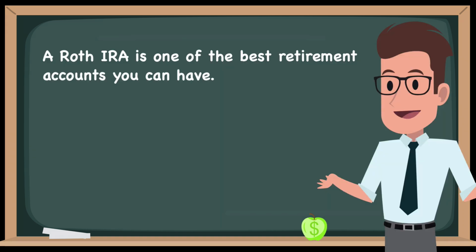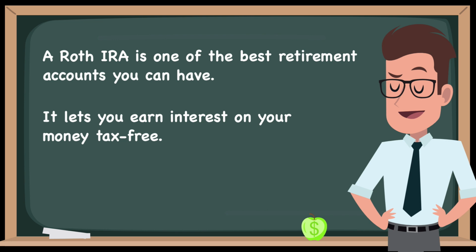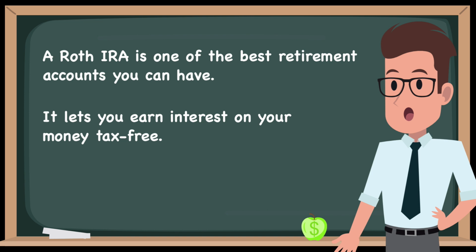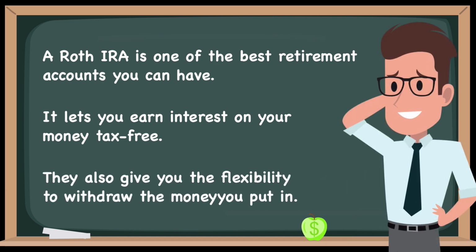A Roth IRA is one of the best retirement accounts you can have because it lets you earn interest on your money tax-free. This means your money will grow and you won't pay taxes on any of the growth when you take it out for retirement. Roth IRAs also give you the flexibility to withdraw the money you put in.